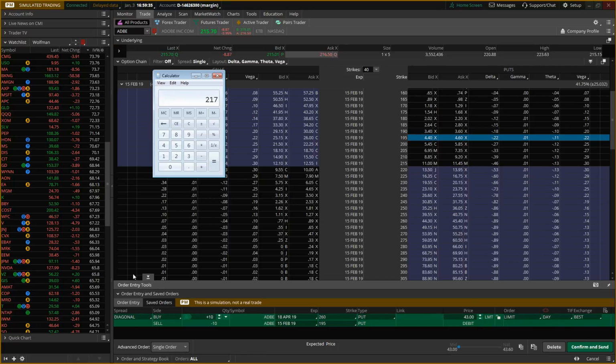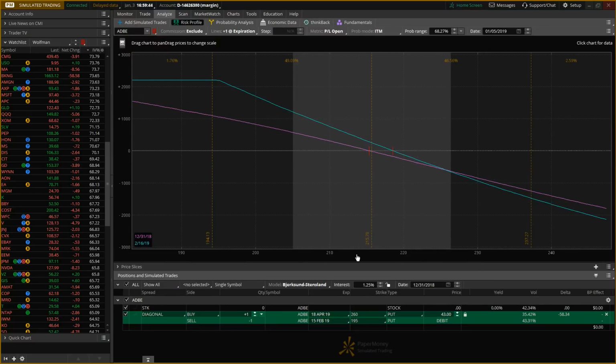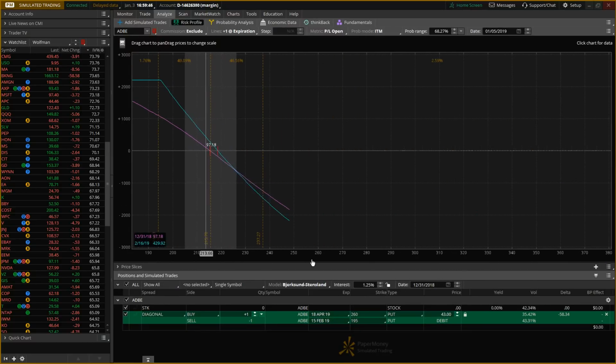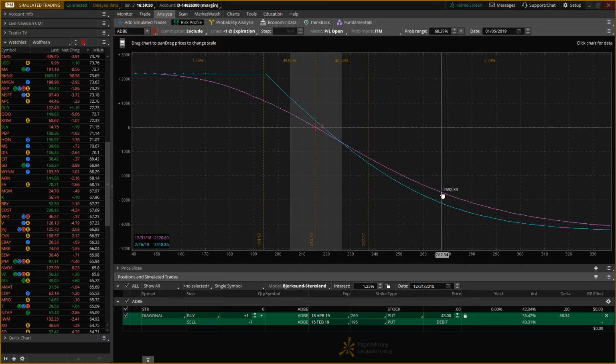All right? And we can take a look at the Analyze tab real quick. Let's take a look at that on this chart, or on this tab, I should say, with this little graph. And this is the risk reward. You can see to the downside, we have limited risk. All right. Or sorry, to the upside, we have limited risk. To the downside, we have limited risk.